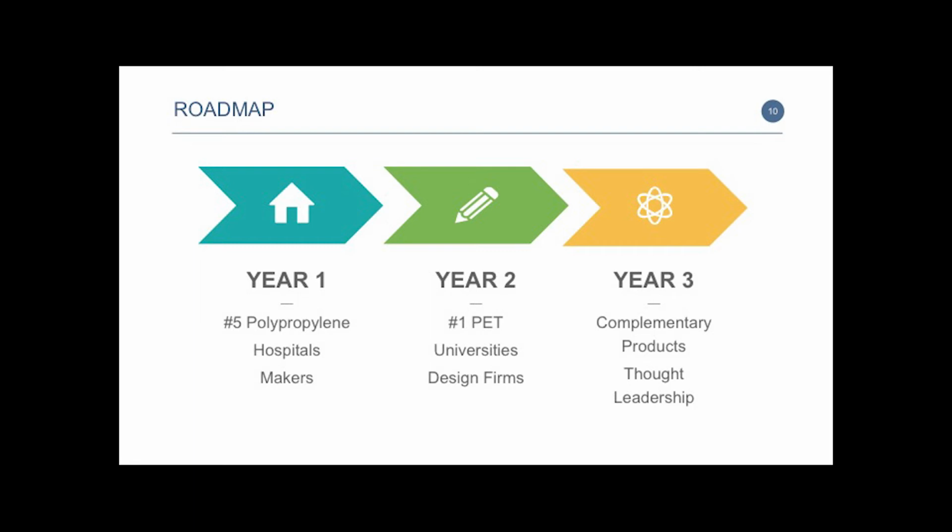In year 3, we plan to add complementary product lines, such as home recycling machines that process plastic from 3D printed mistakes. And most importantly, we see a great opportunity to become a thought leader in the 3D printing space, to transform it into a more sustainable industry.